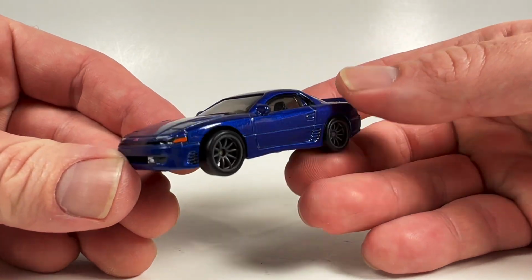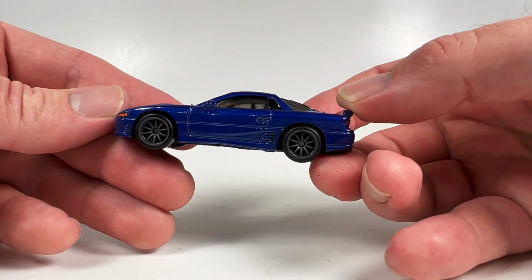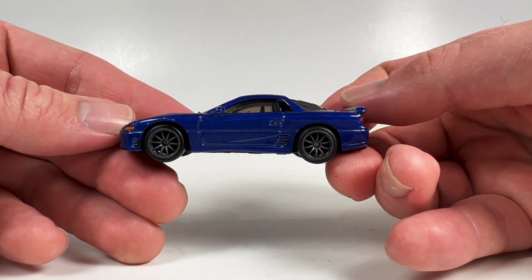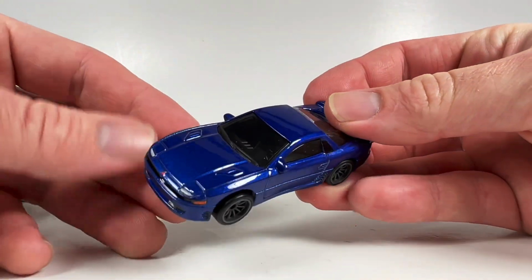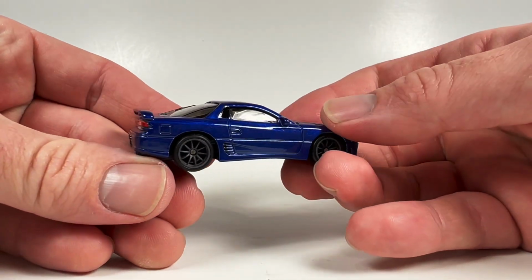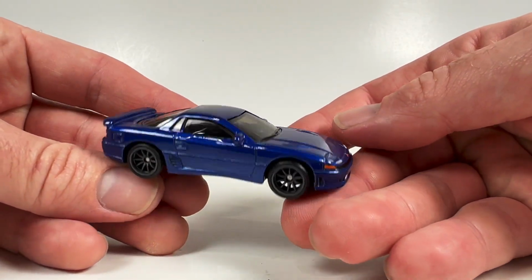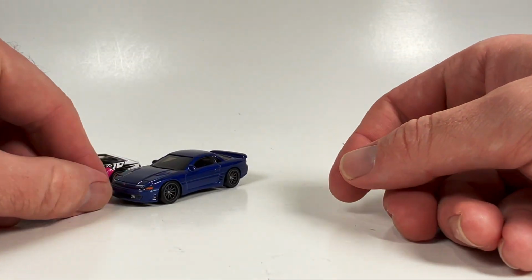The opening features and stuff are cool, but I don't think they're 100% necessary all the time. It would be cool to see a carded RLC piece that uses a casting like this that's only shown up in premium and give it the extra premium look. Let me know what you think about that. But definitely cool. I like the wheels on it. I think this casting looks great altogether. Definitely fantastic. All right, so there's that one.